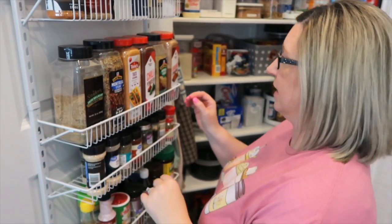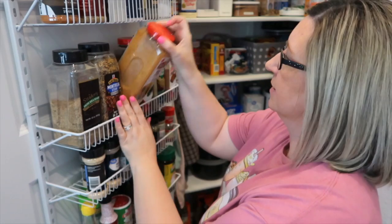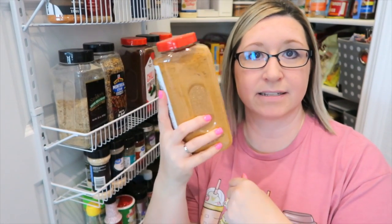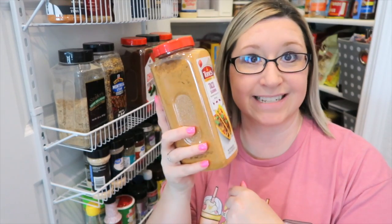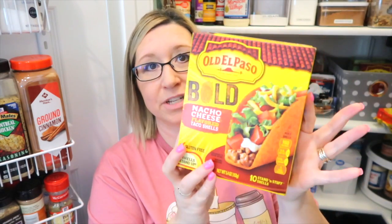In my pantry, I am looking for taco seasoning. I buy my taco seasoning at Sam's Club in this great big huge little beast of a container. It lasts us for a long time and it tastes really good. For taco shells, our favorite is the cheesy taco shells by Old El Paso. I always put my taco shells in the oven to heat them up. By doing this, it always seems to bring out the flavor and it makes them extra crunchy.